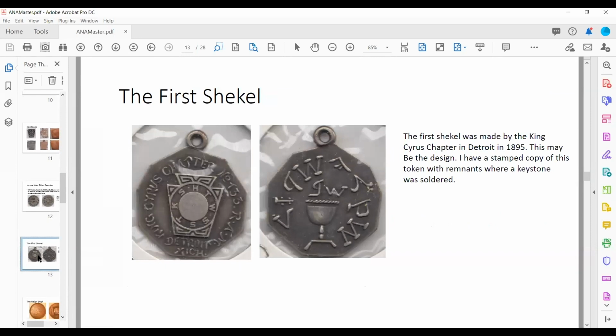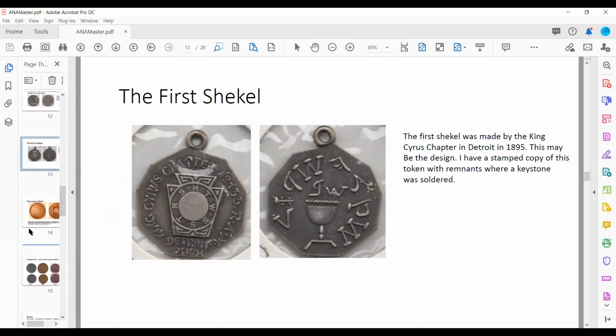Now, the first shekel was made by the King Cyrus chapter in Detroit in 1895. We found a writing that explained the history of that one in one of King's work. Well, this is what it looked like a little later. I have somewhere a piece just like this, but the keystone is missing, and it was stamped on a white piece of silver. Keystone's missing, and there's solder places where it was soldered. So that was probably one of the original, what's left of the original. I don't know if any of the actual original keystones are still in place.